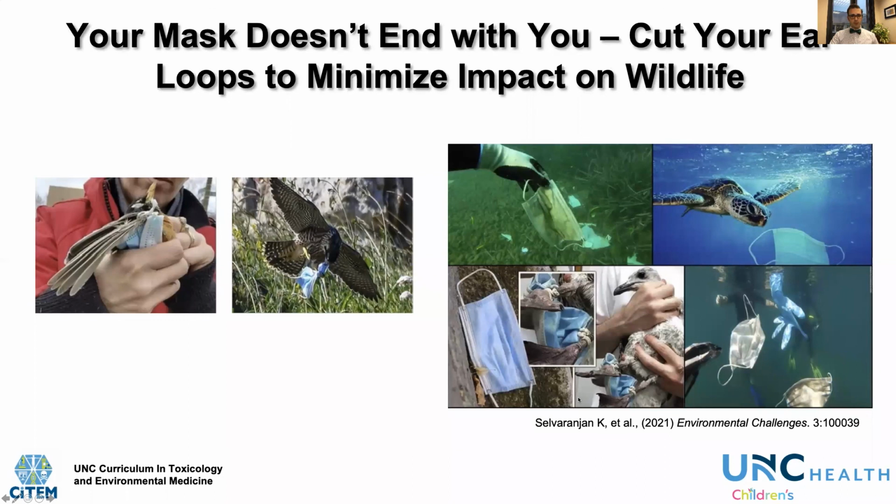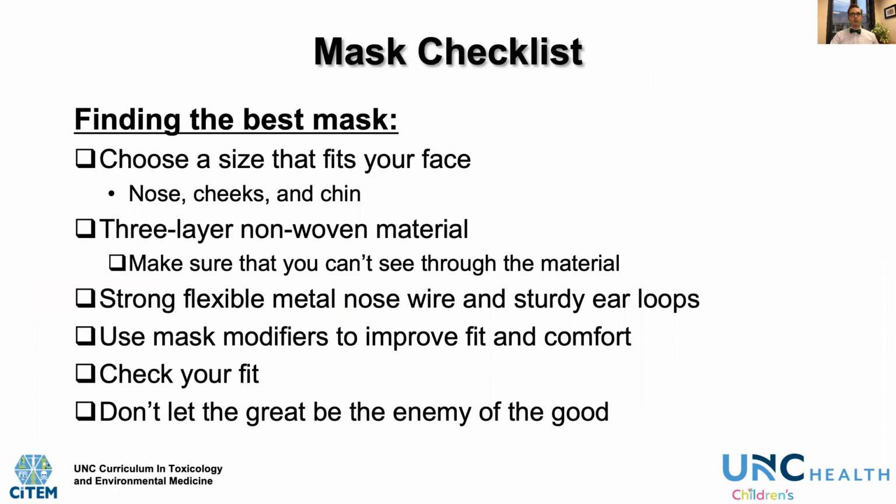It's also important to realize that the use of disposable masks doesn't end with us. When we throw these away, they end up in the environment. One very easy thing that you can do is to just cut the ear loops before you throw your mask away, and it will reduce the negative impact that these masks can have on wildlife when they're thrown away with waste.